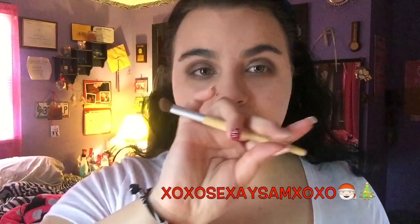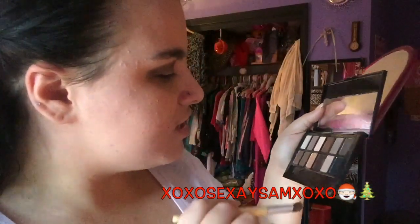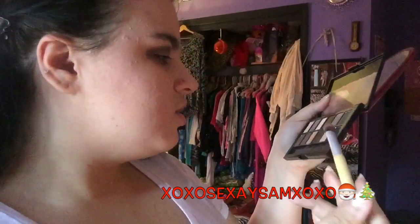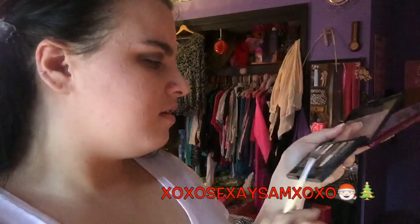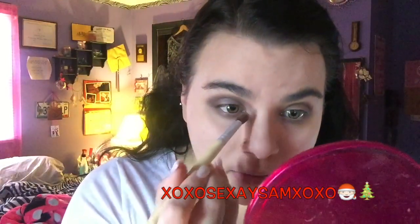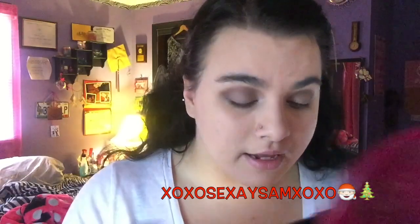Then I'm gonna take my Eco Tools brush, which is slanted, as you guys have seen multiple times, and I'm just gonna dip it actually into this color right here. I haven't used this color in a while. It's kind of like a darker shimmery, more yellow toned shimmery color than the other one in the palette. I don't know. And I'm just gonna lightly put it right on my inner corner to bring it out a little more and to give it a little bit of a highlight.